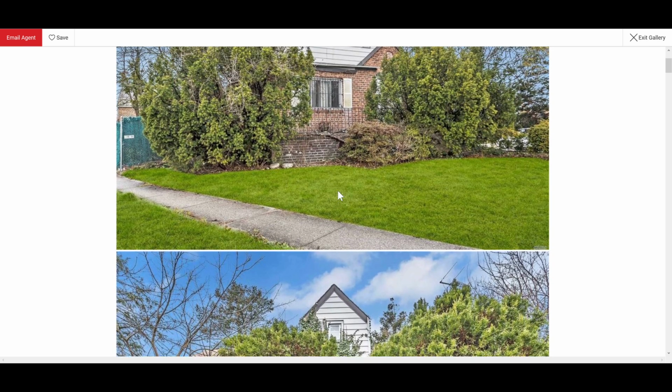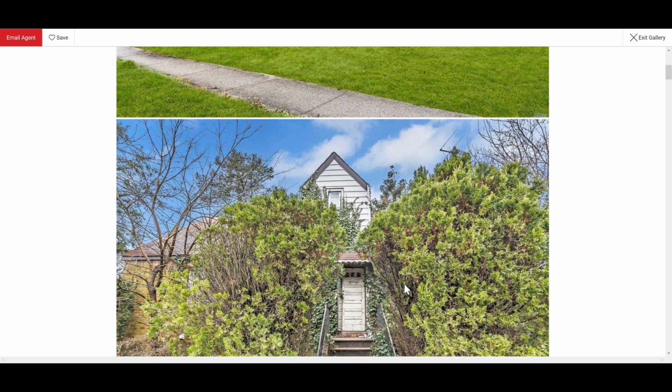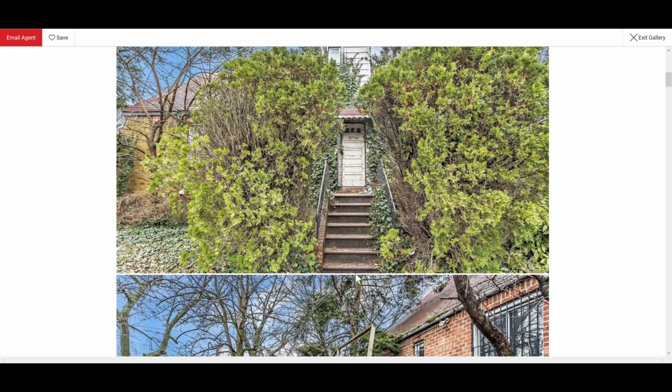Okay, the backyard over here is actually pretty nice. I like the walkway to the backyard. You got this weird looking gate over here that's old, but you can always fix that. You got the trees, nice little landscape. The front is a little creepy. That door could use some work. I'd like a nicer door for $828,000, but fine.